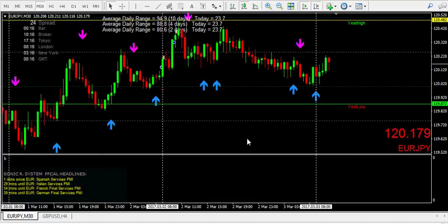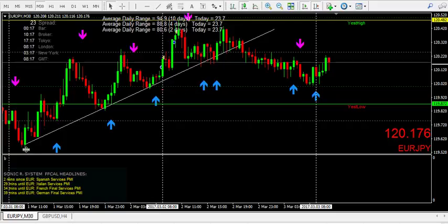Hello again. Right, I'm showing you yesterday's trades, a couple of trades on Euro Yen. As you can see, we've got a huge uptrend in progress prior to entering the trade.